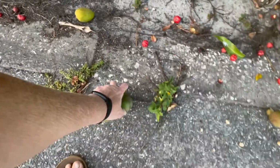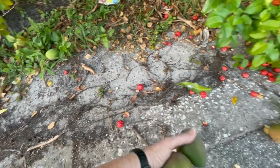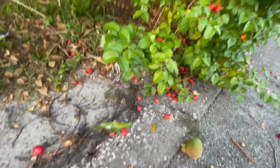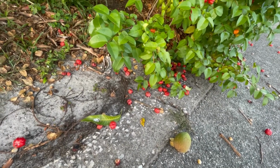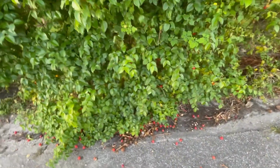I don't think any of them are gonna ripen though. They're just too young. So, I don't know what to do about them, but look at all these fruit too, these Suriname cherries. Huh. So yeah, these suckers gotta be cut back. They are way out here in the street. That needs to be fixed.